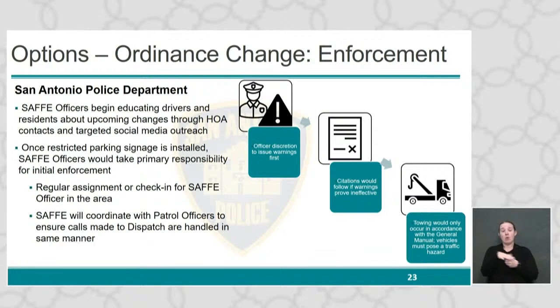If an ordinance change takes place, regardless of any option pursued, this slide demonstrates the enforcement approach that San Antonio Police Department would take. SAFE officers would begin educating drivers and residents about upcoming changes through HOA contacts and social media outreach, and once restricted parking signage is installed, SAFE officers would take the primary responsibility for initial enforcement. It would become a regular assignment or check-in for SAFE in the area. SAFE would also coordinate with patrol officers to ensure calls made to dispatch are handled in the same manner.